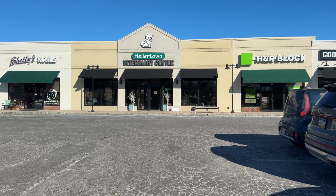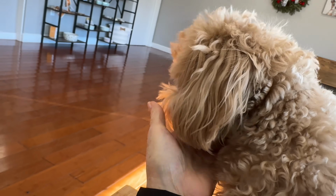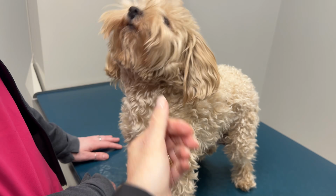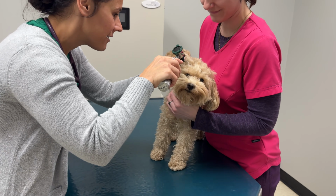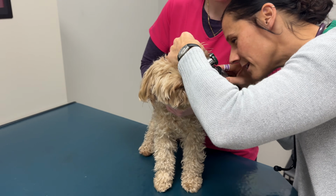Honeybee and I are walking into Hellertown Veterinary Center. So visiting at the vet, Honeybee is 8.8 pounds. Yeah. You're a good girl. Yes, you are. Such a good girl. Dr. Amber is examining Honeybee. She's getting a good little exam here while we're here today, checking her teeth and her ears. Ears are nice and clean.